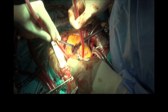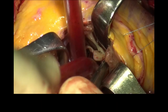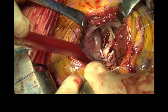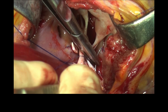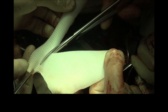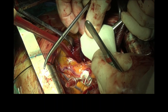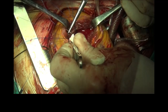We started with a single pledgeted 4-0 Prolene suture at the anterior ventricle side of the conal septum and the intersected part of the septal leaflet. At this very moment, we tailored a large Dacron patch to close the large VSD as an intracardiac tunnel, also known as baffle. Please note that we carefully rehearsed the patch to be sure it is large enough not to cause any subaortic stenosis.